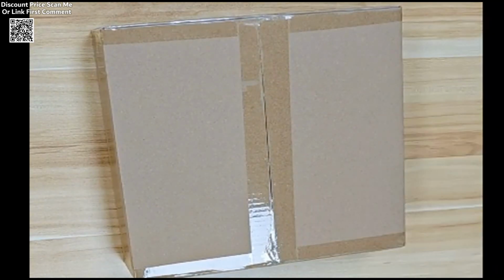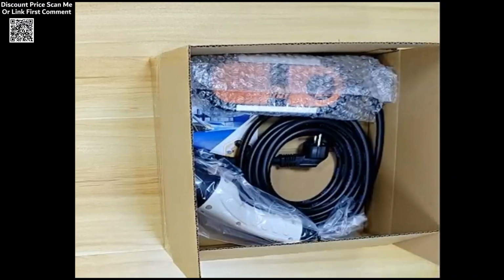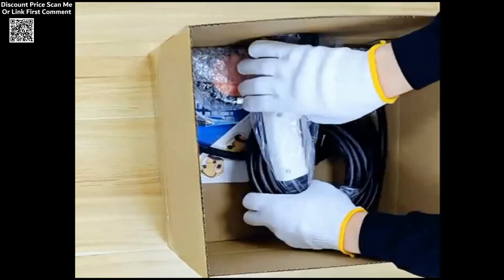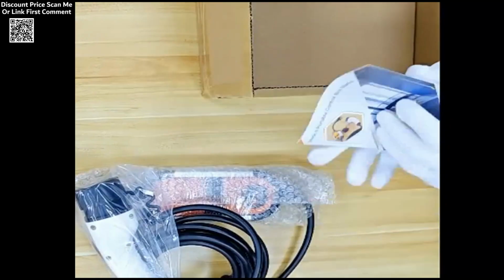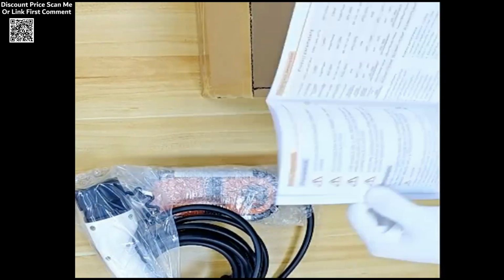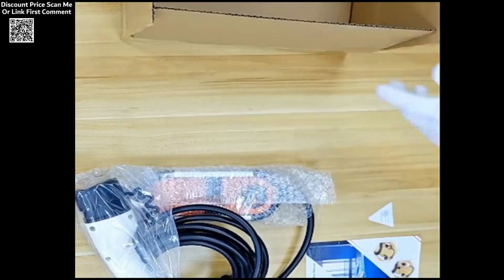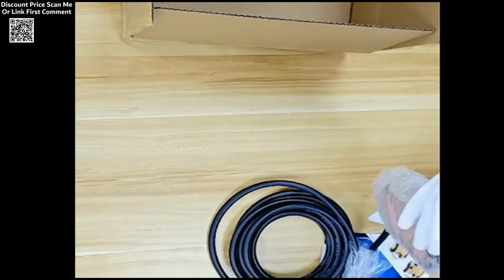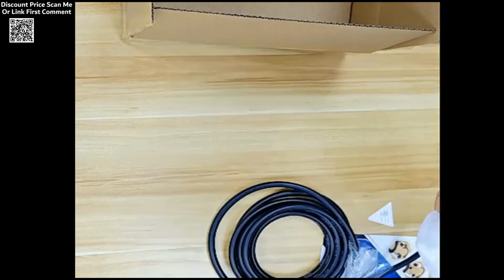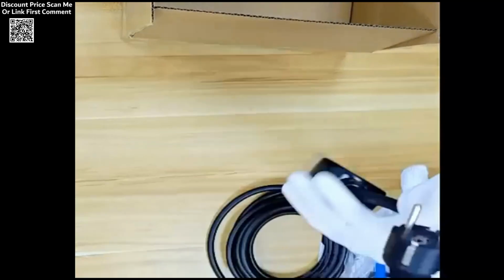Its compact and durable design, combined with a 3.5-meter cable, ensures convenience and flexibility for most driveways, garages, or parking lots. As a Level 2 portable charger, this device delivers up to 16A of current, providing a rapid charging rate of 3.5 kilowatts per hour. This is 3 times faster than standard Level 1 chargers, significantly reducing charging time. The charger features an OLED screen that displays real-time charging data, allowing users to monitor the process easily.